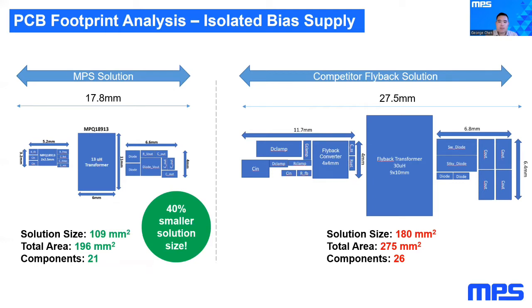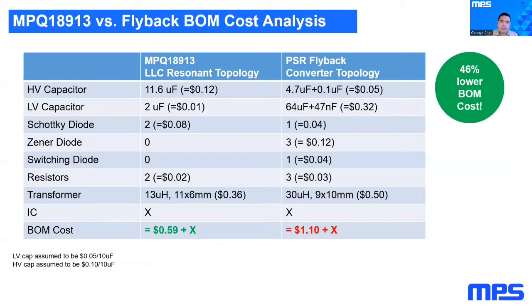The great thing about a smaller solution size is it often results in cost savings as well, which we'll see when we take a look at our BOM cost analysis. Here we can see that the 18913 LLC resonant topology is able to achieve much less high voltage and low voltage caps compared to a PSR flyback, and the other area where a lot of money is saved is in the transformer cost. Due to the higher switching frequency, we can use a 13 microhenry 11 by 6 millimeter transformer versus a 30 microhenry 9 by 10 millimeter transformer.